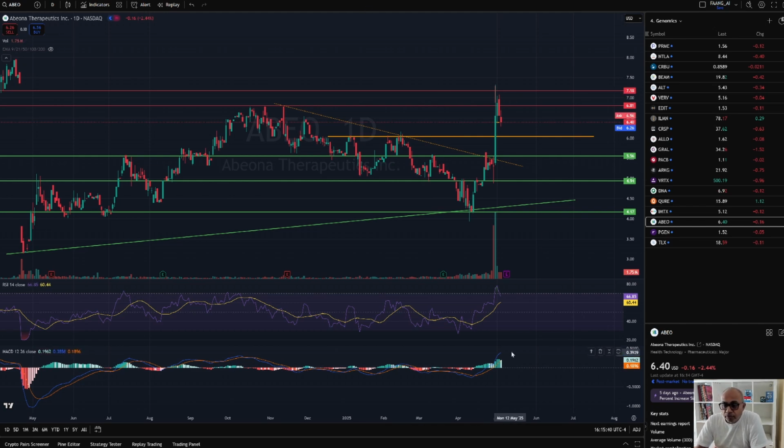Let's hope for the best, because MACD is still bullish, momentum is still above average, and the RSI, which was overheated, has already cooled off. So hopefully we'll see some good action tomorrow.